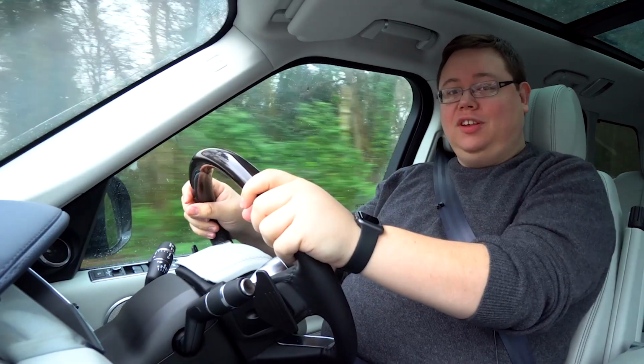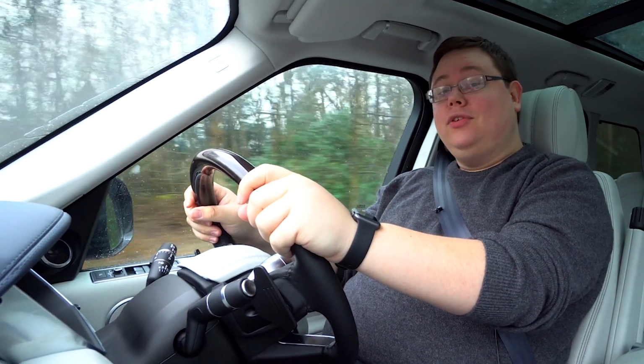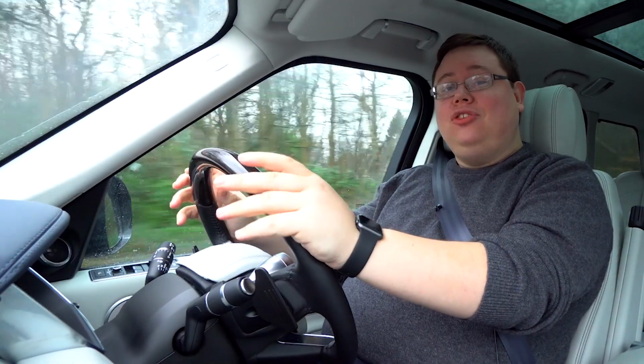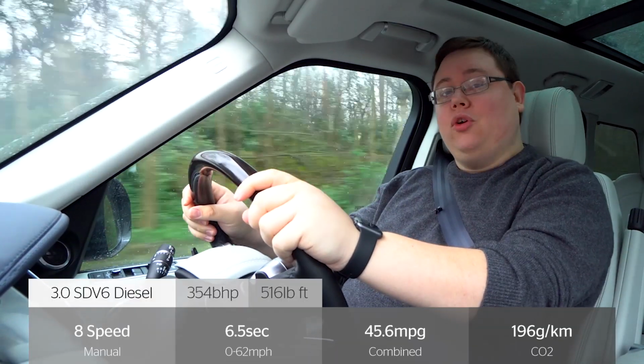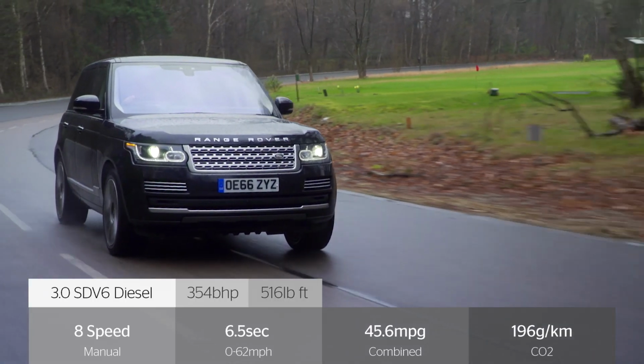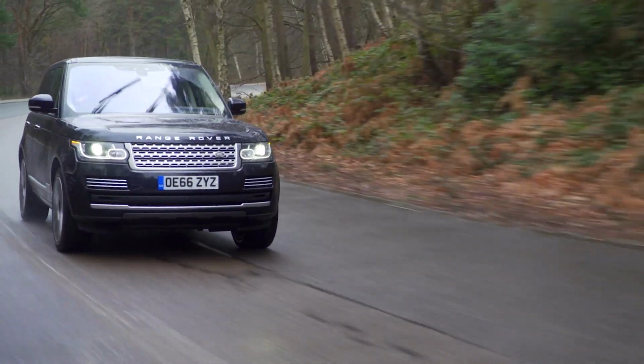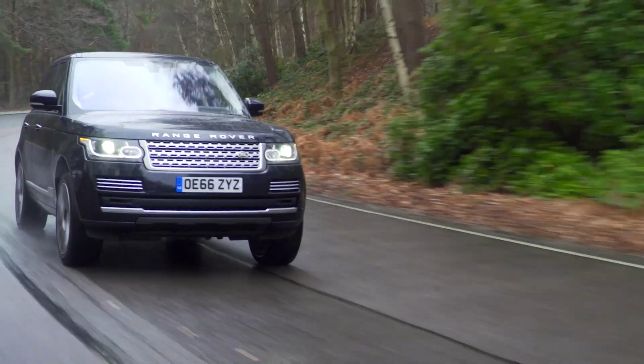There are 4 engines on offer in the Range Rover, including a fairly frugal hybrid. Our pick of the range though is the entry-level 3-litre diesel which we've got in this car. It gives you plenty of low-end pulling power but emits a fairly heady 196 grams per kilometre of CO2.